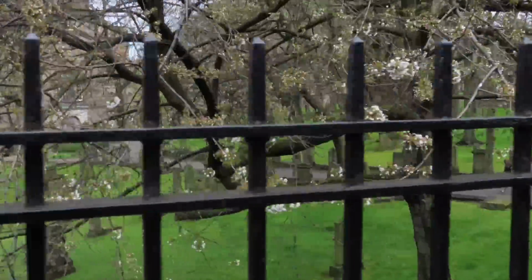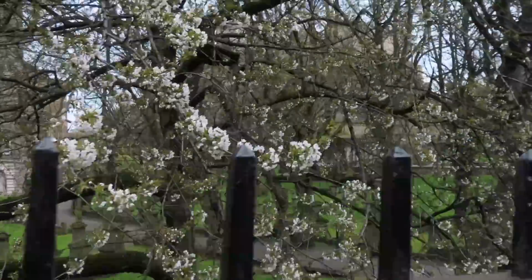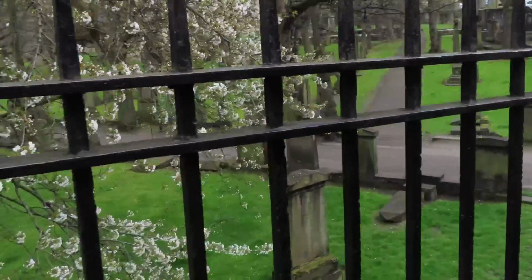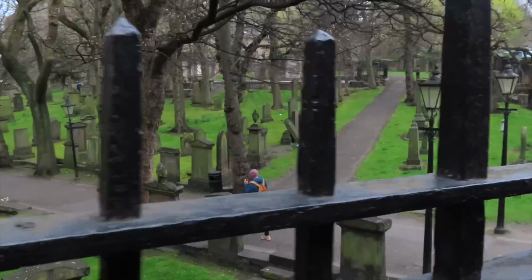You get to walk past this beautiful graveyard here as well. Look at it, the cherry blossoms are starting to come out. Oh, just lovely. The grass is green and the gravestones are graving.